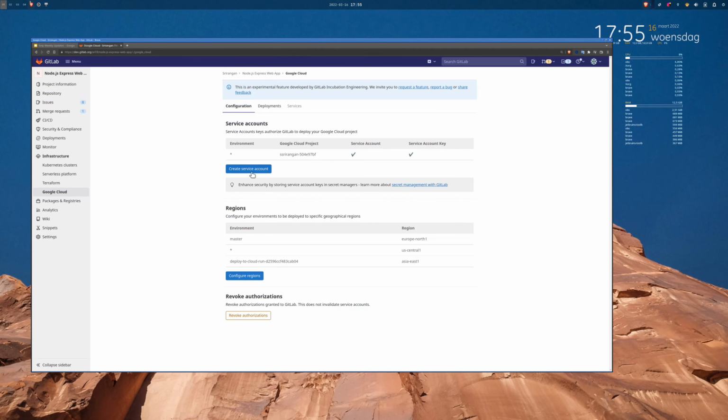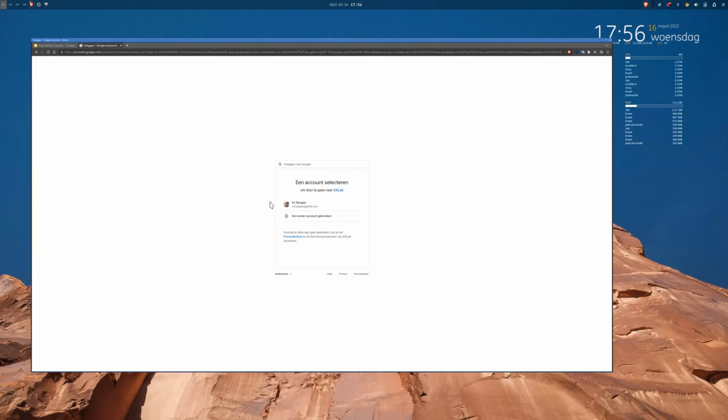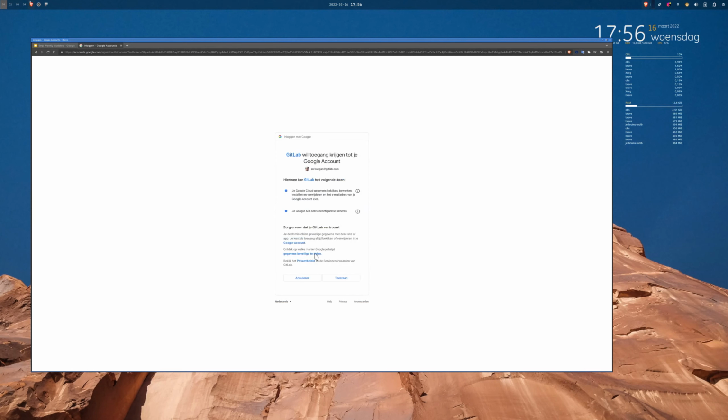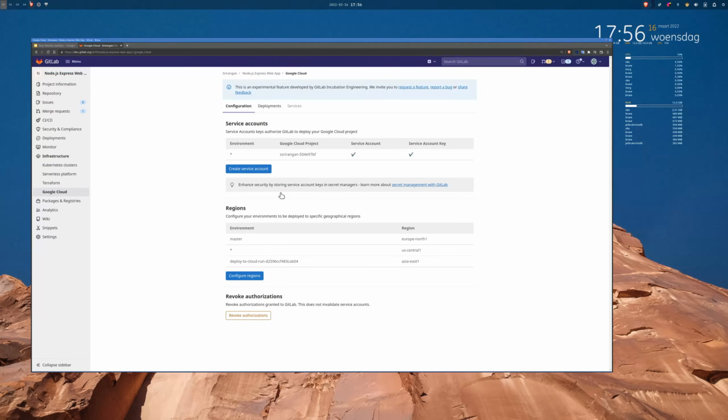So let's revoke this authorization because I'm seeing the button. Okay, so now I'm not authorized, and if I was to create a service account or do something else, Google would ask me to grant permission to this GitLab instance, right? So you are giving this GitLab instance some control over your Google account, and this token expires in 10 minutes. But you can explicitly revoke it if you like.